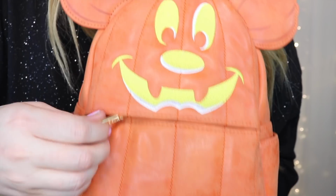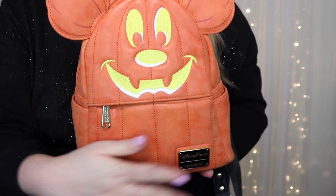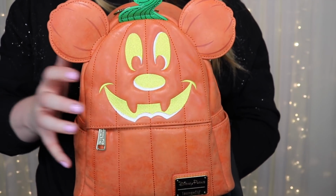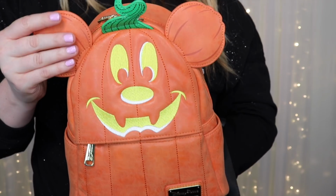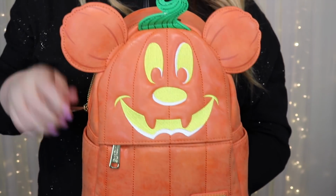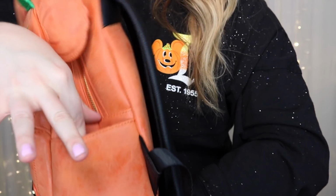Let's take a look closer at the backpack. It has a gold zipper detail. Now this is one of those backpacks that is flush on the front. I'm still questioning how much I love them, but for this design, it makes complete sense. And then it's got his little pumpkin ears, his little stem, and then his regular side pocket details. I'm not gonna call them a water bottle pocket. They do not fit a water bottle.